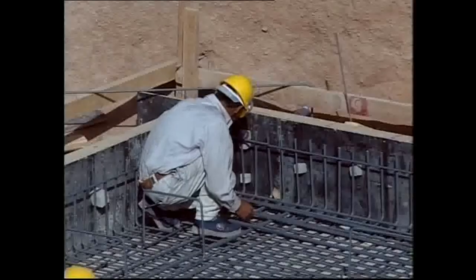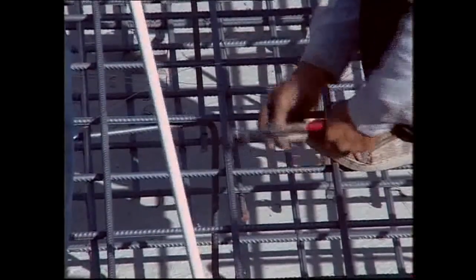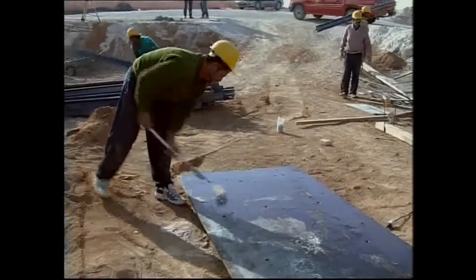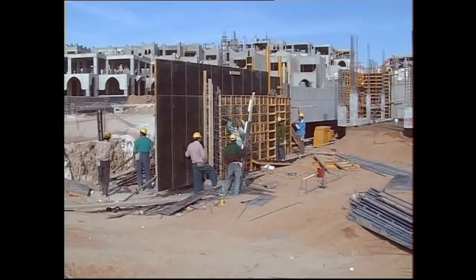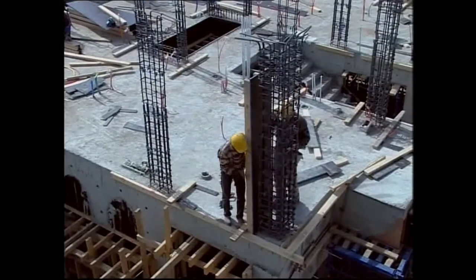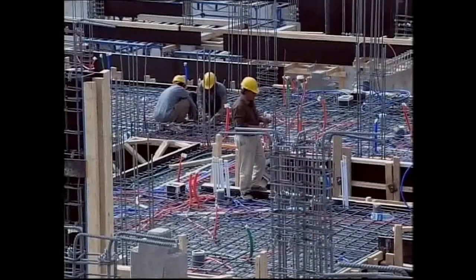The structure for the majority of the complex was reinforced concrete. This is formed by erecting the reinforcing steel, of which there were over 6,000 tons used, followed by the treatment and positioning of shuttering. It is also during these stages that the conduiting for services is laid.